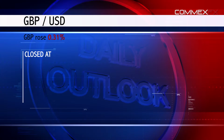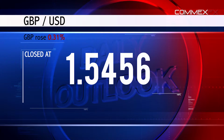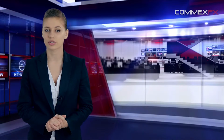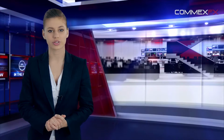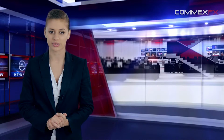The British pound declined 0.31% against the US dollar and closed at 1.5456. The pound rallied against the dollar and the euro on Friday after Prime Minister David Cameron's Conservative Party won a surprise majority in the British elections, easing concerns over the prospects of lengthy coalition negotiations. The pair is expected to find support at 1.5187, and a fall through could take it to the next support level of 1.4918. The pair is expected to find resistance at 1.5625, and a rise through could take it to the next resistance level of 1.5794.